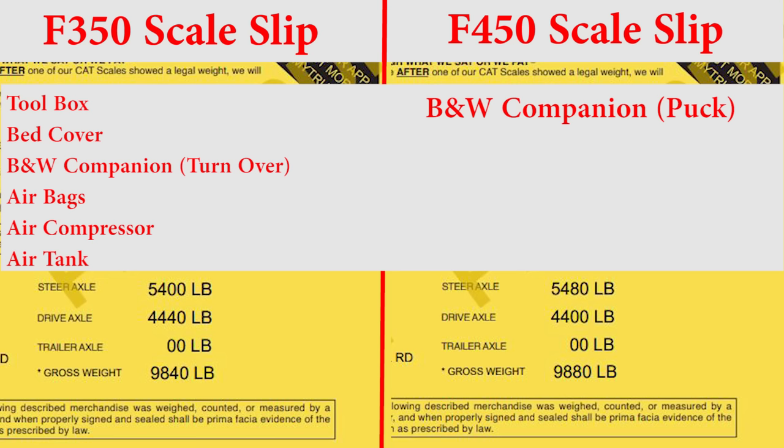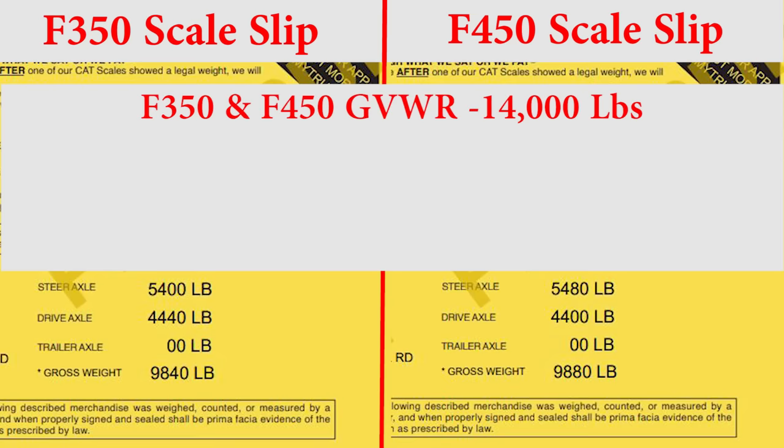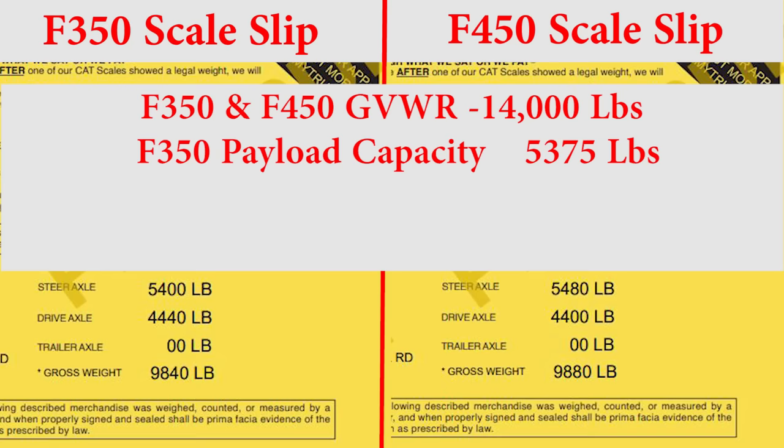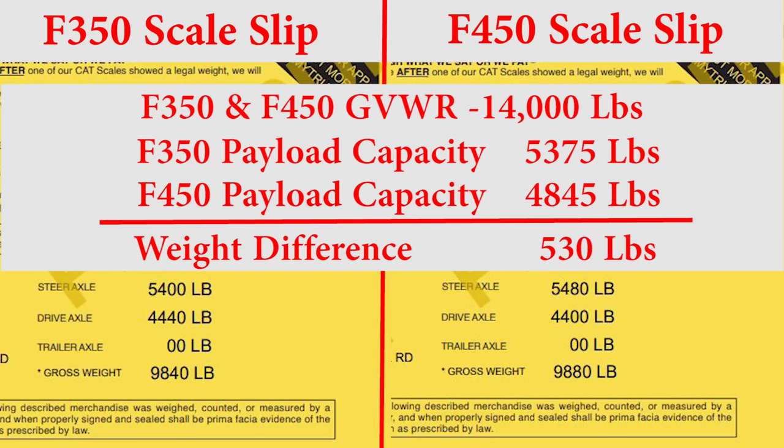So, you're wondering, how much does all that stuff weigh? Well, we can actually figure that out, because we can use the payload capacity of each truck to figure out the difference in weights of the trucks. And so, both of these trucks are rated at 14,000 gross vehicle weight rating. But they have different capacities. That's because the capacity of the truck is the difference in the weight of the truck minus the 14,000. So the F-350 comes with a payload capacity of 5,375 pounds. The F-450 comes with a payload capacity of 4,845 pounds. So you subtract those two numbers and you get 530 pounds.